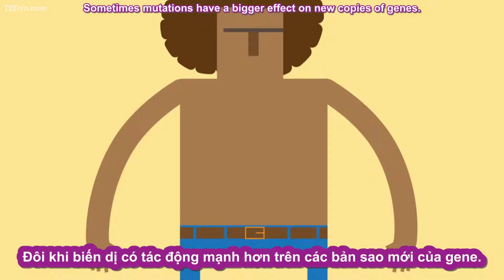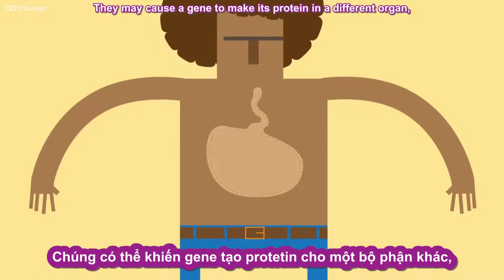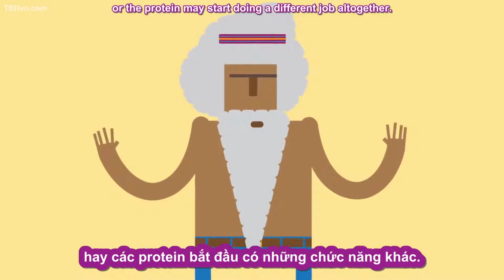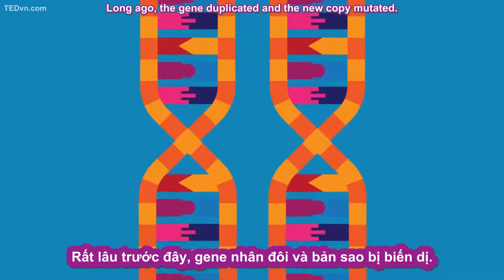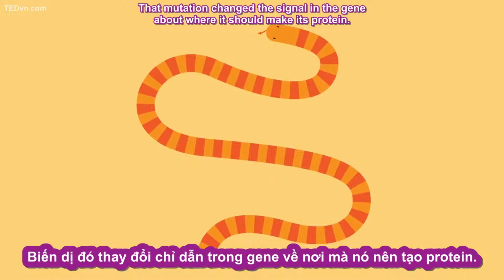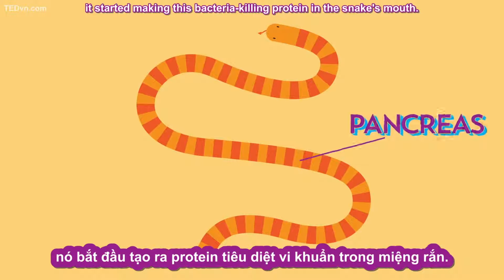Sometimes mutations have a bigger effect on new copies of genes. They may cause a gene to make its protein in a different organ, or at a different time of life. Or the protein may start doing a different job altogether. In snakes, for example, there's a gene that makes a protein for killing bacteria. Long ago, the gene duplicated, and the new copy mutated. That mutation changed the signal in the gene about where it should make its protein. Instead of becoming active in the snake's pancreas, it started making this bacteria-killing protein in the snake's mouth.